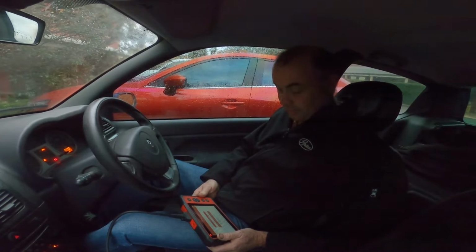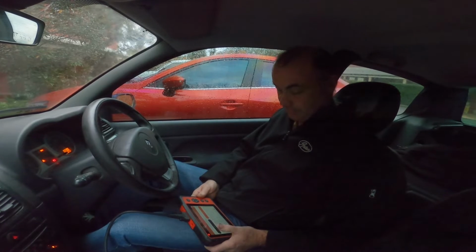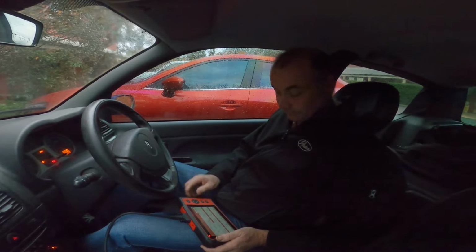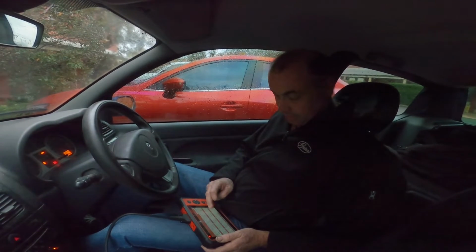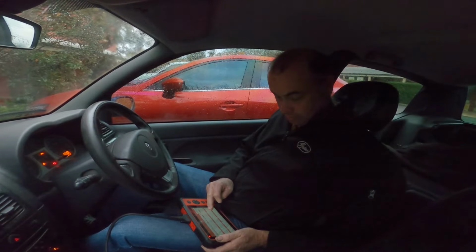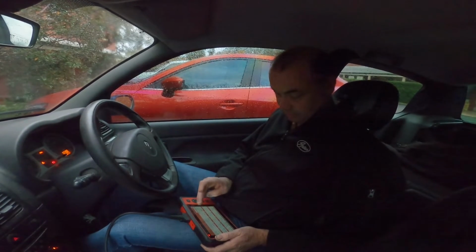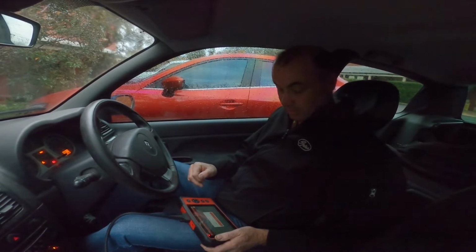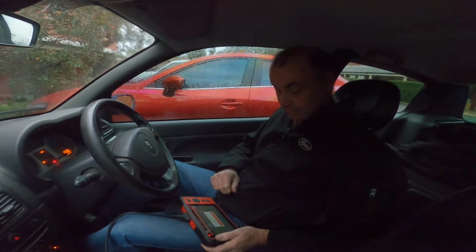Just going to try and detect the VIN number here, see what that works. Yep, we did. No, skip that. Okay, it does support, so we're going to go to diagnosis. Cruise down to the R section. Renault, Samsung, or just Renault. We don't want Samsung because this wasn't built in Korea. Okay, it's firing up.